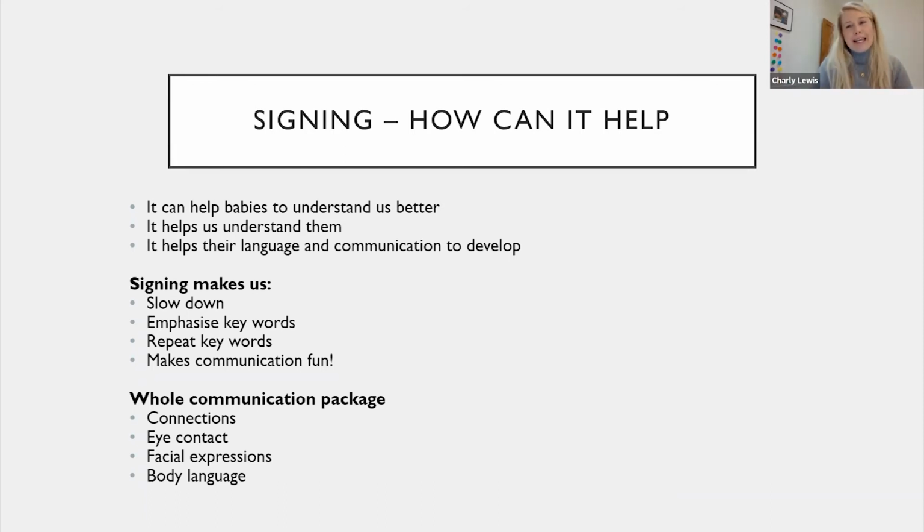And really importantly, facial expressions and body language. You've probably heard or read before that the words we say when we're communicating make up, I think it's about 7% of what people understand of us. The big percentage are our facial expressions, body language, and the vocal, so our pitch and tone and all those sorts of things. So I'm just going to give you a quick example now to show you how brilliant sign language is for teaching these things.